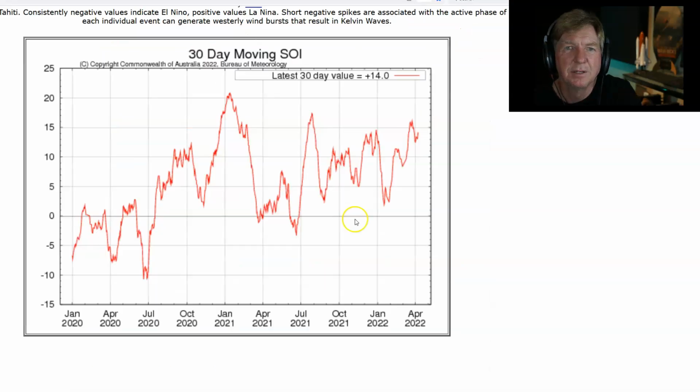Here's the 30-day average graphed out. Here we are today at about 0.10 or 0.12, something like that. This index is a little bit higher. You get the distinct impression, though, from April a year ago till now that we're back on the rising trend.